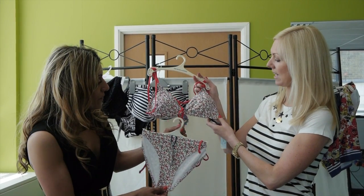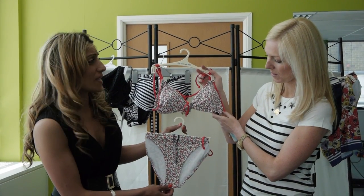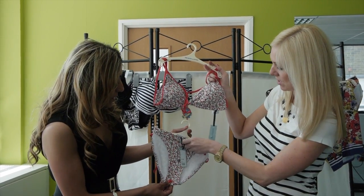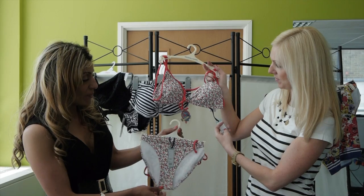Basically, this looks like a Kelly Brook type style bikini. It's beautiful. It's Dickens and Jones, but there's loads of bikinis out there, Corinne. It's quite cheap as well, isn't it? £15. Dickens and Jones. And it's from House Price at £18, so it's really cheap, really pretty.